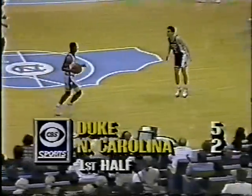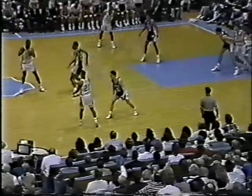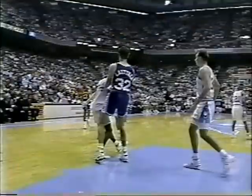Grant Hill gets the baseline move and slams it home. Took the step right by George Lynch. Another interesting thing about Carolina, the concept of playing. They like to force you on that baseline and have for years, but now the kids can dunk on that baseline. I don't really know if it's as good a move. Offensive foul called on Lynch. And watch the move a moment ago by Grant Hill.